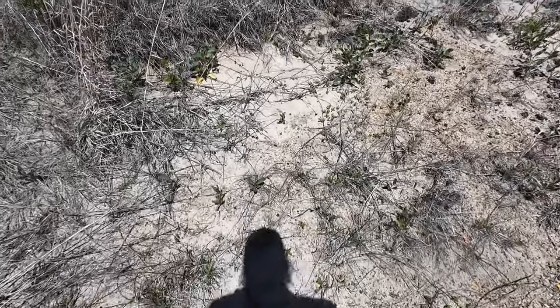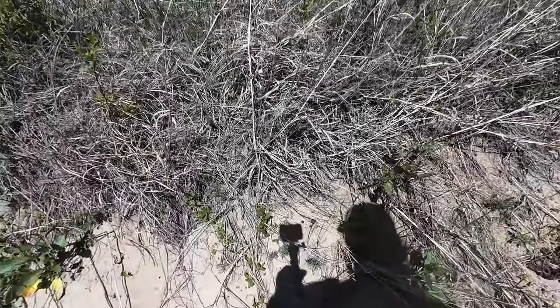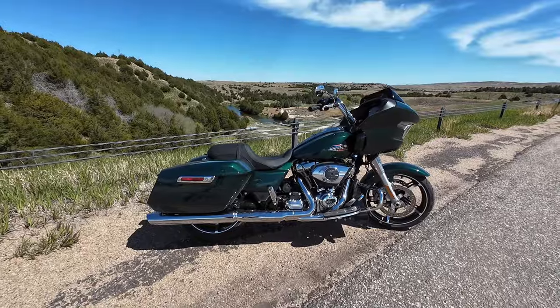Out here in the sand hills, that's what's cool about these reservoirs. You are literally on the biggest deposit of sand in the Western Hemisphere. I mean, there's grass growing on it. I'll take you right over there and show it to you in a minute. All of these lakes have beaches around them because it's all sand out here. This whole area is sand with grass growing out of it. Sand hills of Nebraska, and it is awesome.